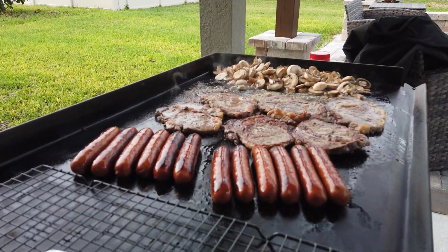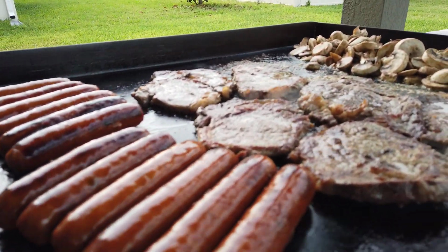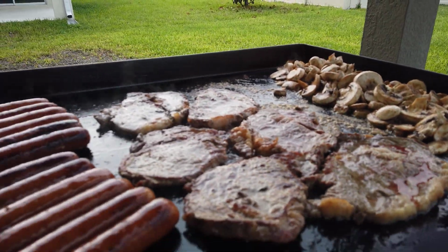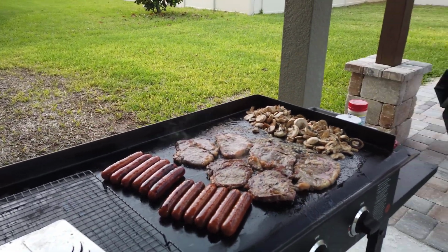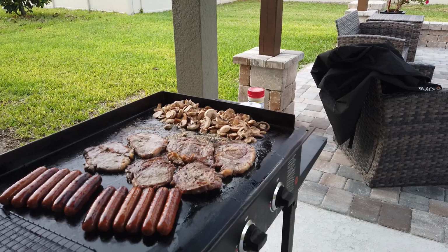So right now I am cooking dinner. It's one of the things that I do after work. Got some sausages right here. These are ribeyes. And I got some mushrooms cooking. So that's what I do. I work, and I cook, and I eat.